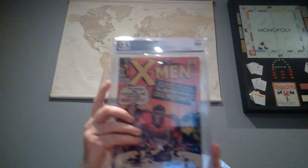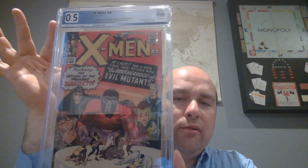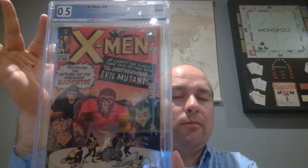Then we got X-Men #4. And so because of these two folks in particular having been in the movies, this is a bigger book. This is actually the last book, not X-Men 1, but this book right here is the last technical book to complete my X-Men Volume 1 run.